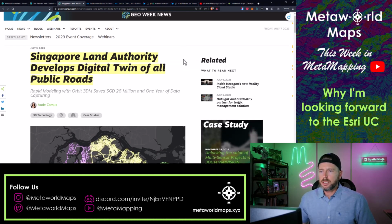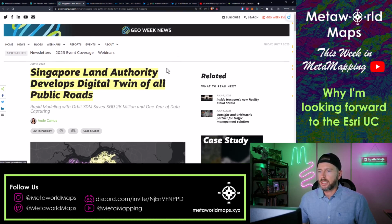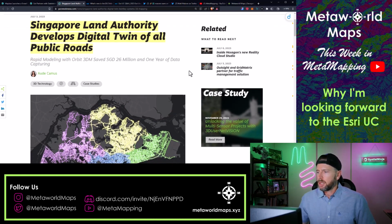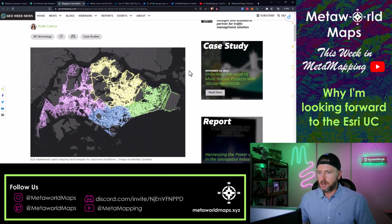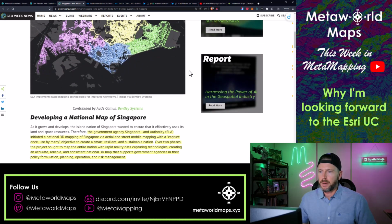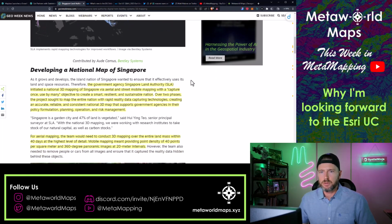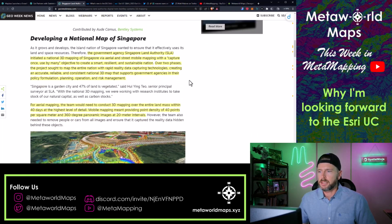Next article here is from GeoWeek News. The Singapore Land Authority develops a digital twin of all public roads. So with our This Week in MetaMapping over the past, seems like 6 months, digital twin has been a big theme, and it continues on this week with this digital twin that Singapore has put together.